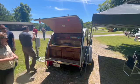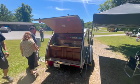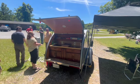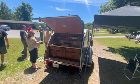But we were just saying we have a silver shadow too. Okay. Well, it doesn't look like a silver shadow anymore. Well, we bought it just for the trailer because it was all moldy and yucky and we couldn't find a trailer.